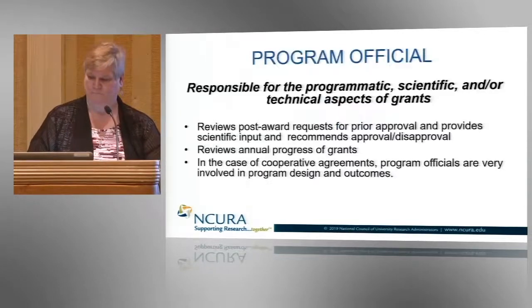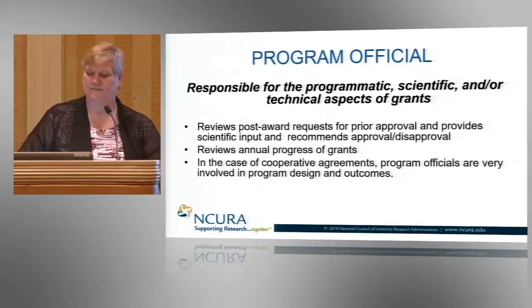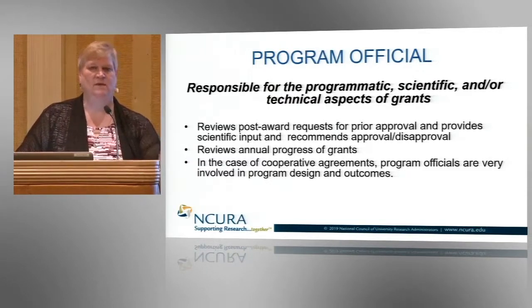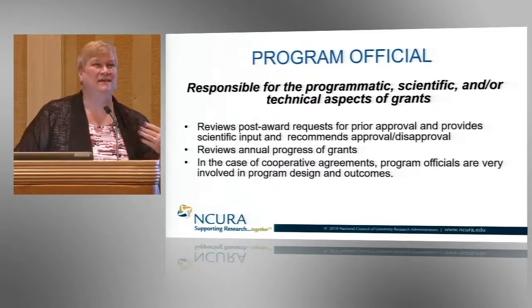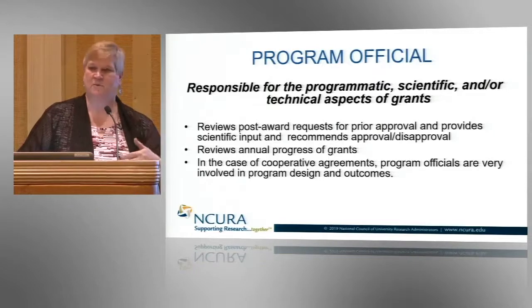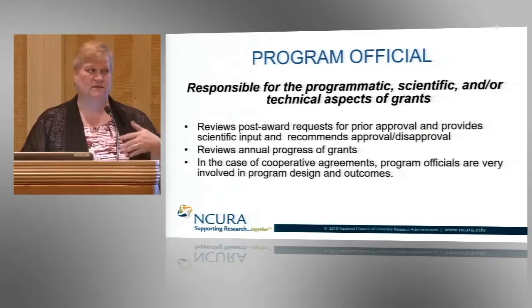NIH staff. The program official is responsible for the programmatic, scientific, and or technical aspects of the grant. So they are like your PI, but they're at NIH. They're talking to the PI, they're talking about the science, they review, and because of that, when we have an RPPR come in, or 9 times out of 10, even with a new grant or a competing grant with a new segment coming forward, that program officer has already spoken to the PI. A lot of times they'll call them and ask them questions about whether it's a good initiative or not.